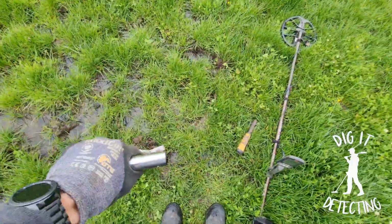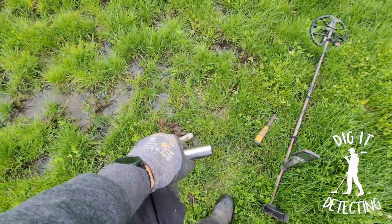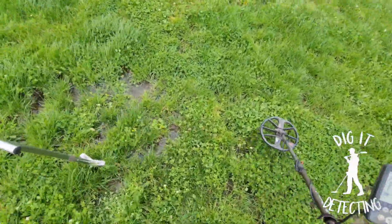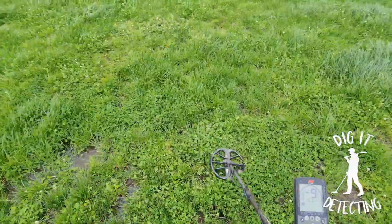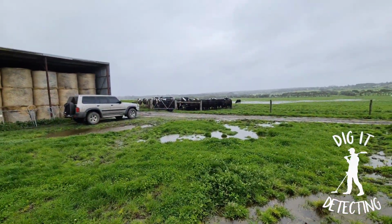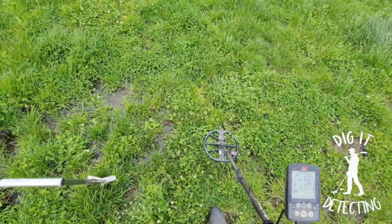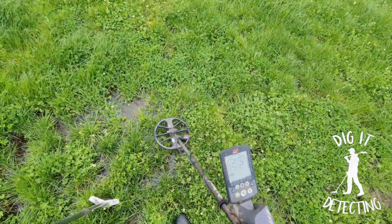So anyway, let's keep going. It's cold, it's wet, but if we keep moving, we'll be fine. Wow, that wind is cold. Oh, let's turn you around. Ready? I'll turn my back away from the wind and I'll show you what it's like. Whoa! Crazy. The things we do for metal detecting, hey? Love it.